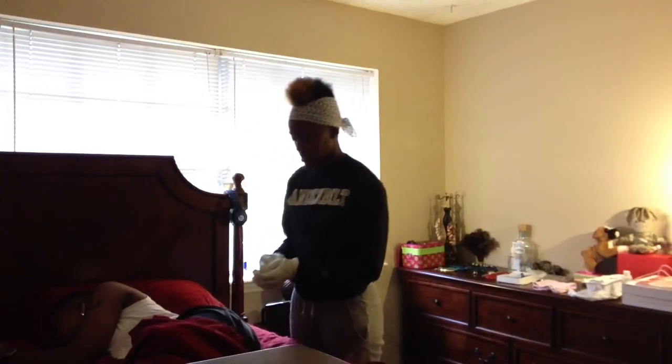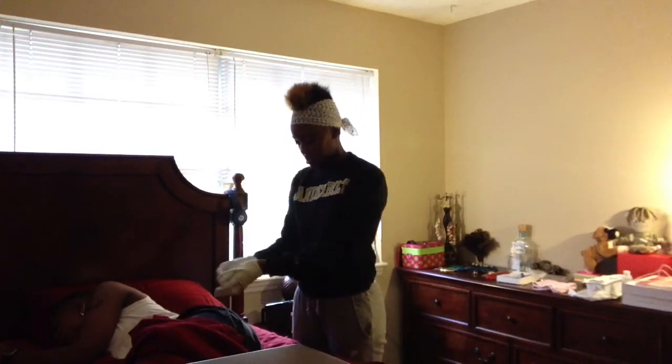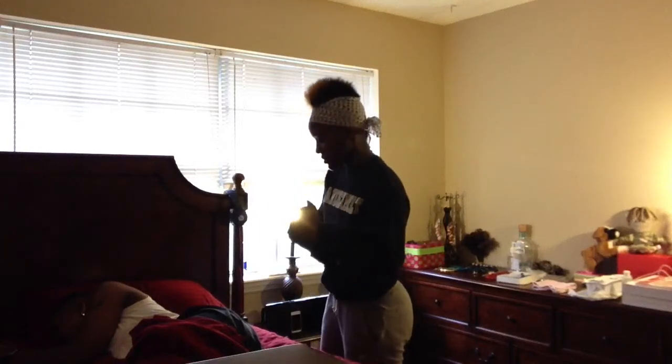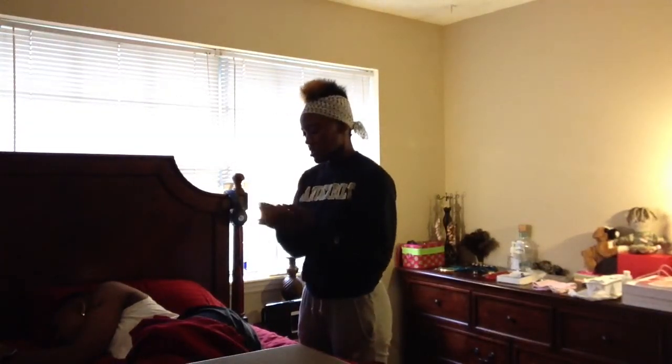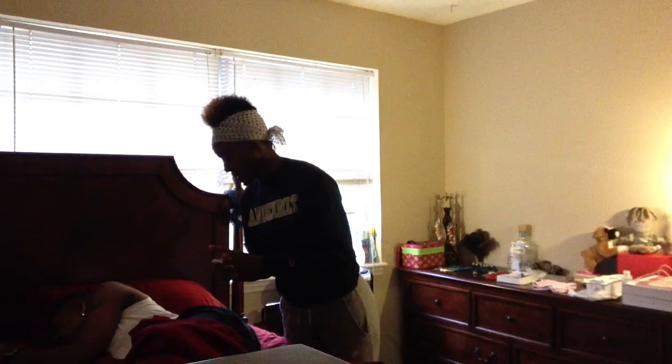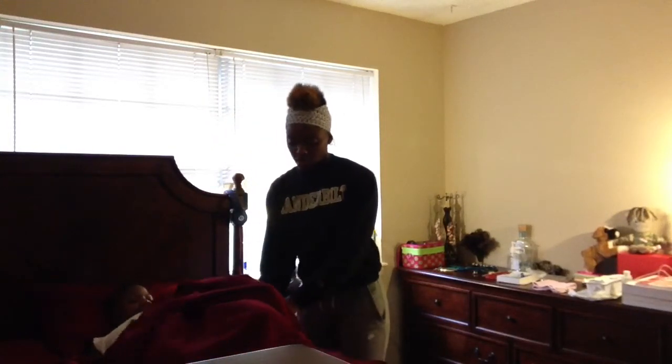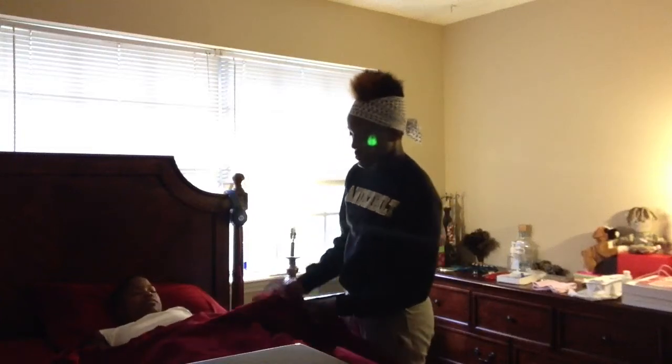I'm going to de-glove because these gloves are nasty. I'm going to wash my hands. We're going to get Sophia back into a comfortable position. Sophia, you want to turn back over? And we're going to do some patient teaching.